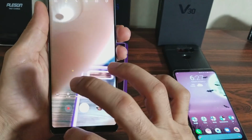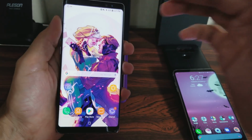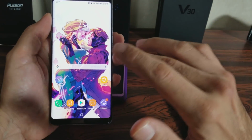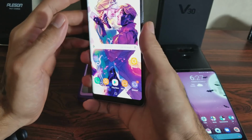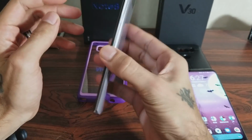It's still a really excellent camera, probably one of the best cameras. The Pixel, the Note, the V30, the Pixel 2 XL, sorry, probably the best cameras on smartphones today. Build quality on this is excellent. Of course, you got your Gorilla Glass on the front and on the back. It's just a really, really nice premium feeling phone.